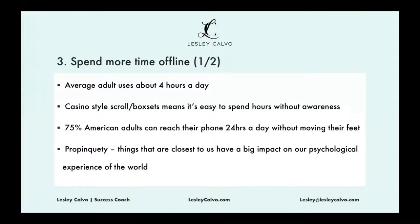And there are psychological impacts of being on the screen for too long during the day. Especially now we've got casino-style scroll and box sets, where it's just easy to spend hours on your phone without realizing. It's the intention. They actually want people to stay on their phone and keep being on there. So it's really easy to lose time scrolling or watching things.